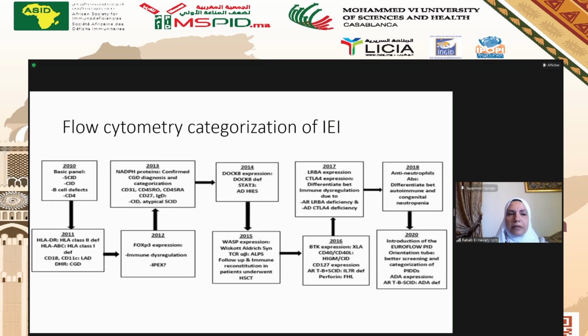It began in 2010 by doing just a basic panel for immunophenotyping of the cells, B and T cell markers as well as NK. This allowed us to diagnose patients with severe combined immune deficiency, patients with just CD4 lymphopenia, and those with B cell defects. Later on, every year, we added more uses of flow cytometry by adding HLA-DR to diagnose MHC class II deficiency, CD18 and CD11 for diagnosis of LAD patients, and then DHR for diagnosis of CGD.